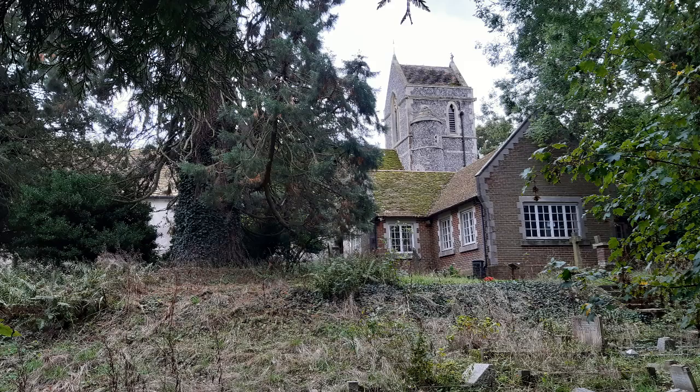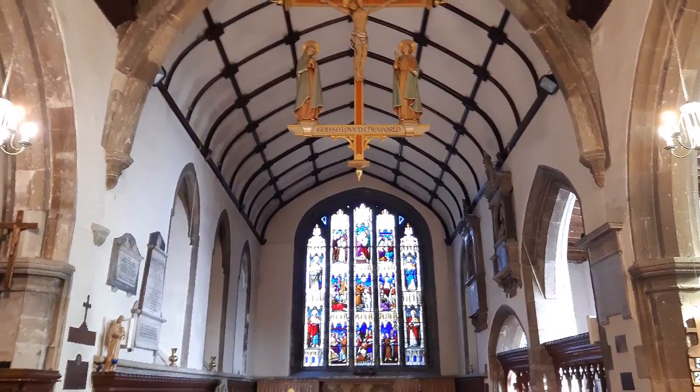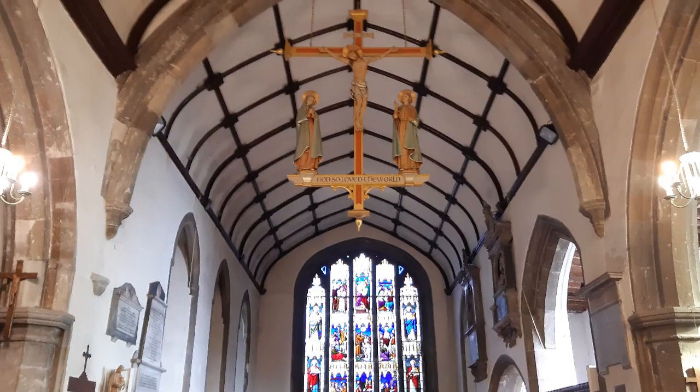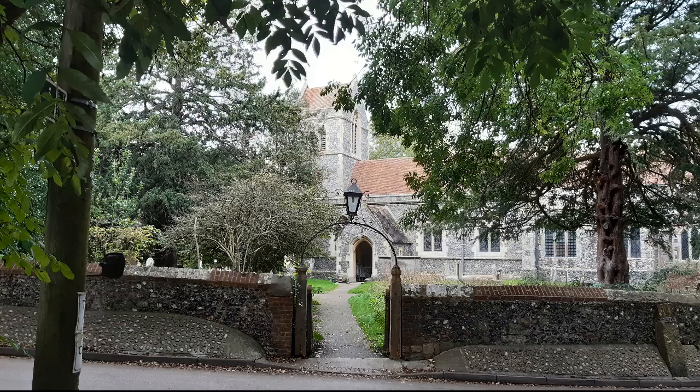The hanging rood in the chancel is by the ecclesiastical artist Martin Travers and was placed there in memory of Peter Downes, a young man and a strong Christian who died aged 20 in 1966. As a boy, Peter was a bell ringer and chorister here. The rood was given by the Reverend Allen.